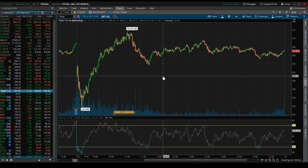So you can trade with both of them. It doesn't really matter. I like simple because it's simple. But exponential moving averages move a little bit faster and react a little bit quicker to price. It really is completely up to you, and I'll show you the difference.